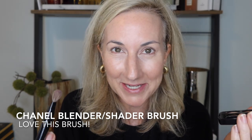Blender Shader Brush. You guys see me use this all of the time, and I'm going to start with this basic sandy shade right there. We are going to place this down on the eye as a base. Then I'm going to go over into this shade right here, using that in the crease.